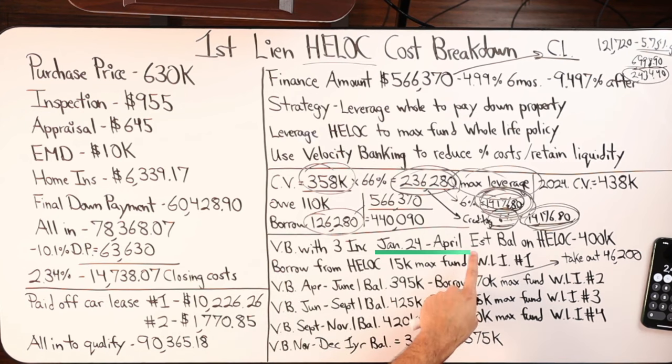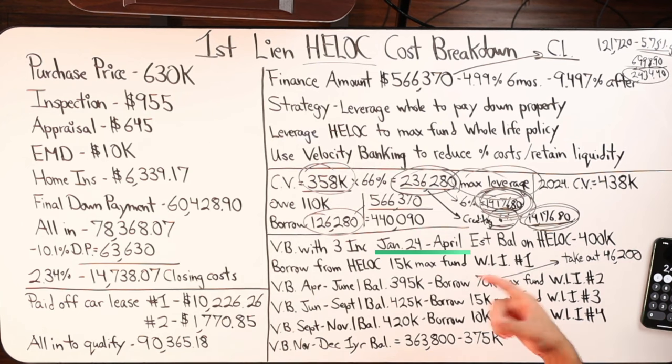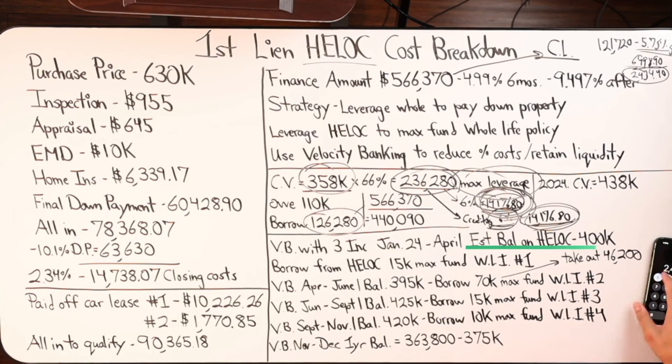From January to April, April is when the first whole life insurance policy out of the four that I leverage and operate and manage, one of them will be due in April as the anniversary date. So I'm estimating that the balance on my HELOC will be somewhere around $400,000. So what do I do?